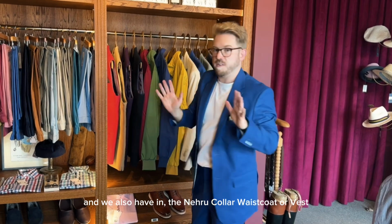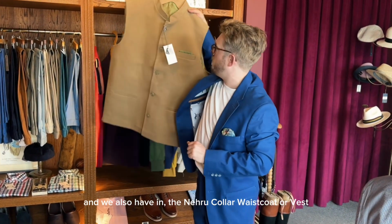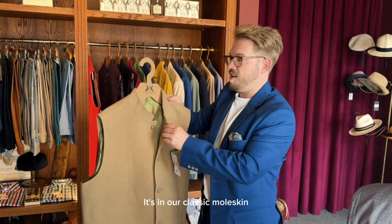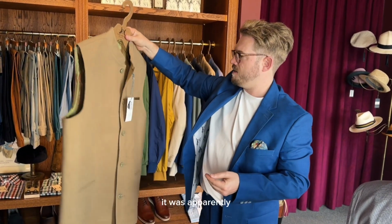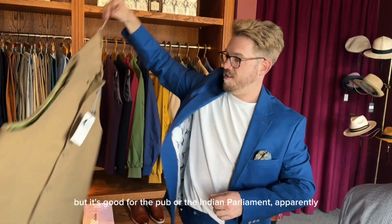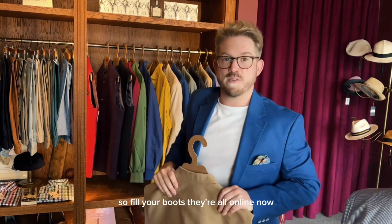And we also have in the Nehru Collar waistcoat, or vest as you might say, in the States. It's in our classic moleskin, which is the same as our trousers. It was apparently designed by an Indian Prime Minister, who I don't really know, but it's good for the pub or the Indian Parliament, apparently, and it's a classic summer piece. So fill your boots, they're all online now.